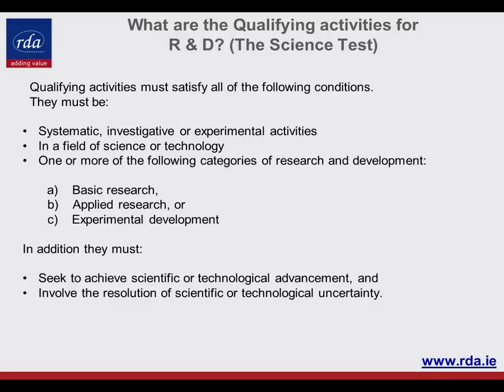I guess everybody, when they think about R&D, has a picture in their head of scientists in a laboratory with white coats. That's not always the case. It could be experimental development where a company is working on a new product, or it could be a new process within your own company. You can have applied research when you're applying that research to a specific outcome.